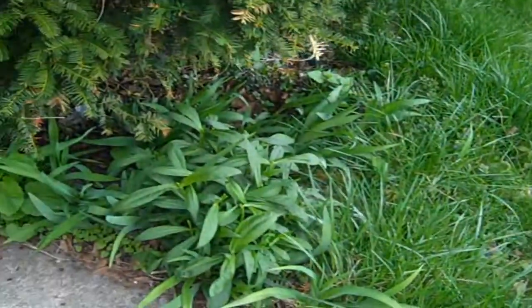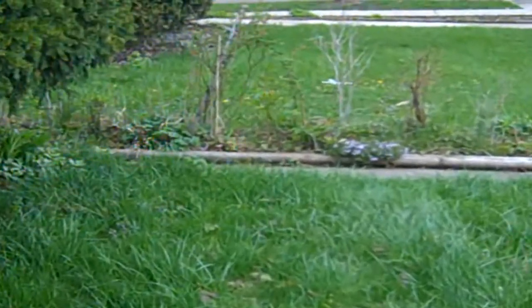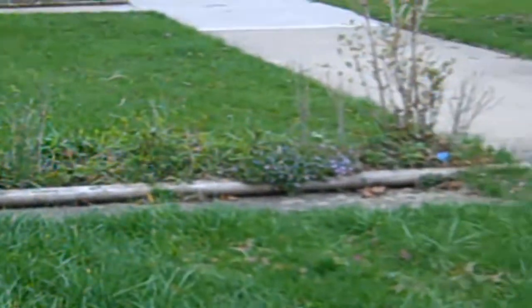And the garden's coming up, doing pretty good, looking pretty awesome. Everything's starting to spring back to life.